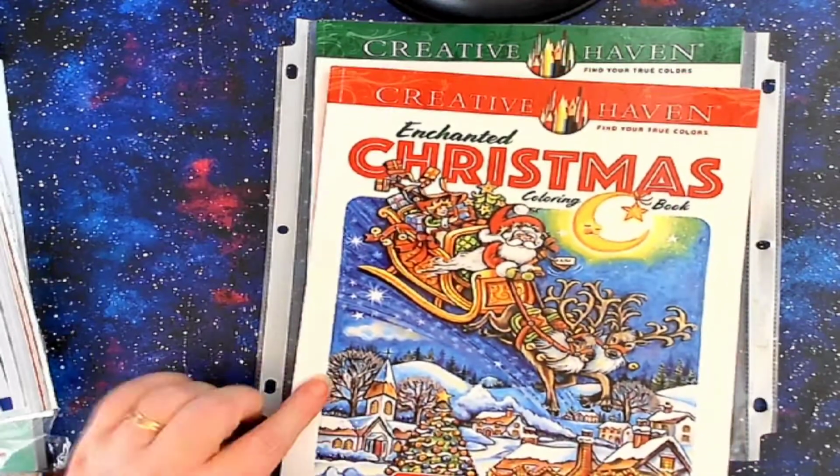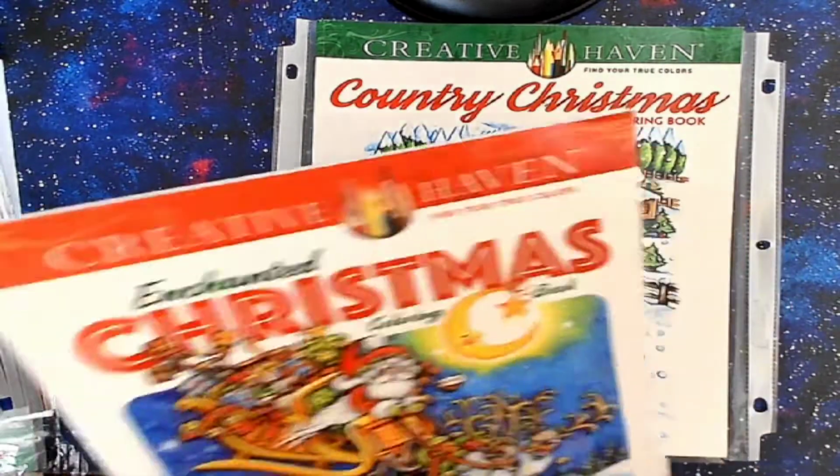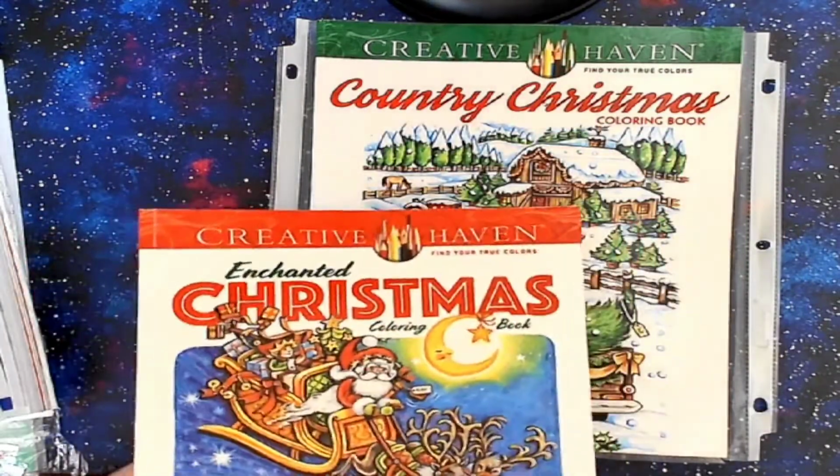So that is Enchanted Christmas, also a Creative Haven book by Teresa Goodridge. The other one was also a Teresa Goodridge book.